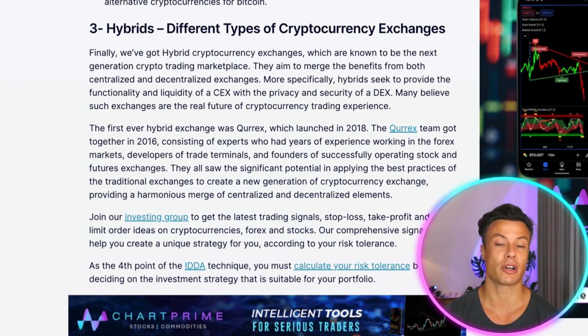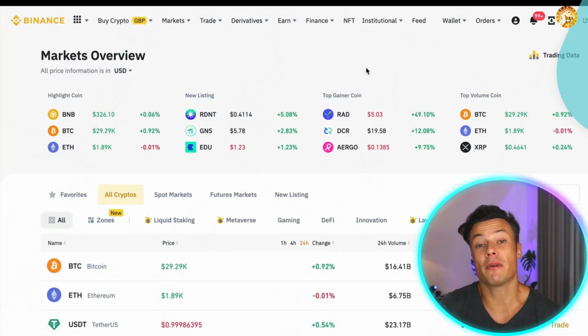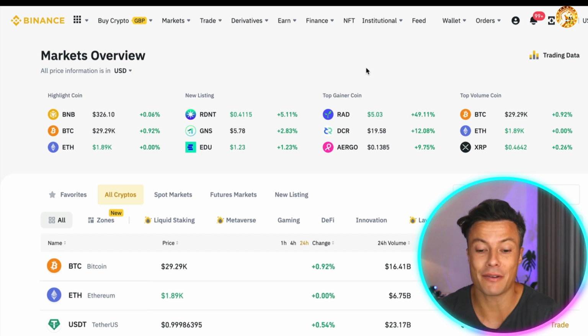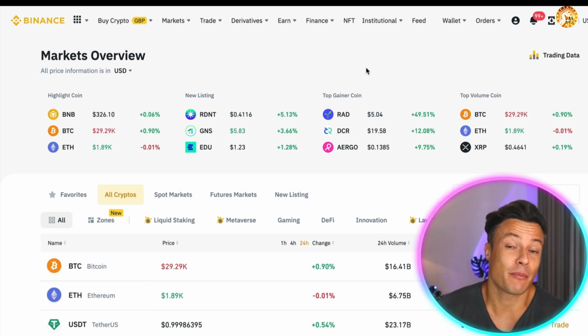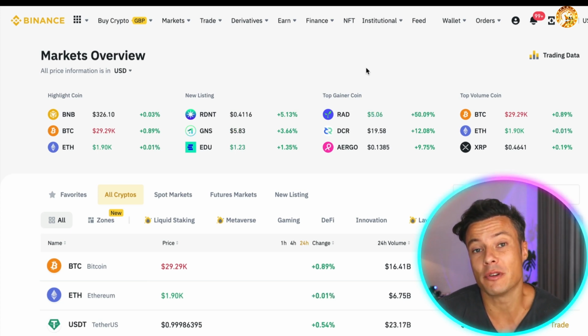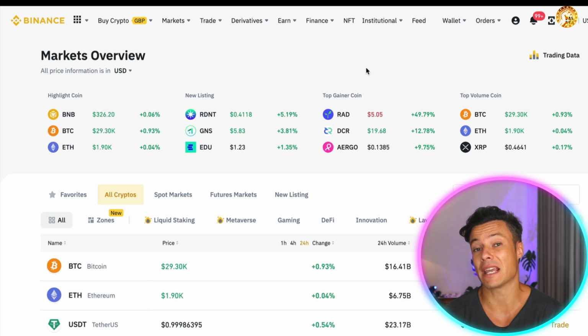And this is a newer concept, but is also something that is catching on as well. Now, as we come over to Binance, I'm just going to show you around a little bit of this centralized exchange. Now, Binance is a great platform to use because it has enormous volume. It's not available in the US, but you can access it by using a VPN.